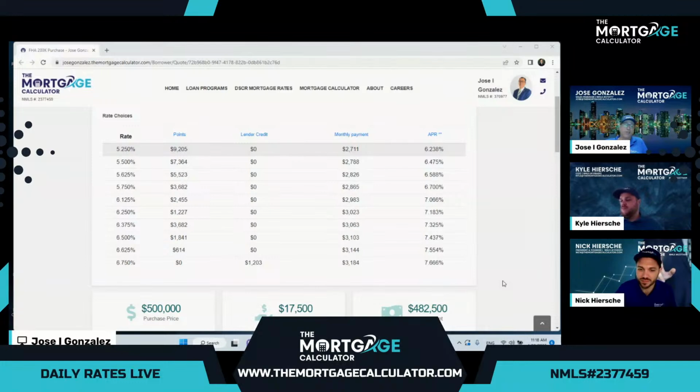So your loan to value is going to be a little bit lower than 96.5, and if you drop to 95% or below, you're going to have a little bit lower mortgage insurance also, because it's a lower factor. There are a number of different variables, but here you'll see that the lowest cost rate, which actually gives a lender credit of $1,203 to the borrower, is 6.75. This isn't the absolute lowest rate on the rate sheet, but we want to keep it under 2 points of loan discount for the rate.